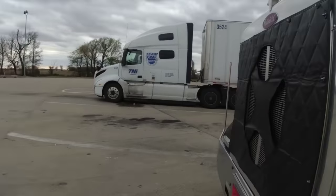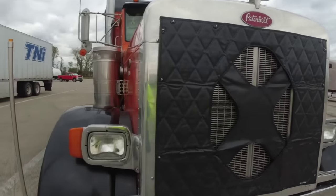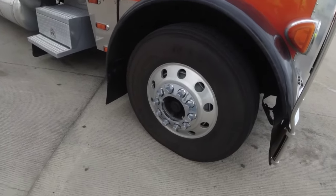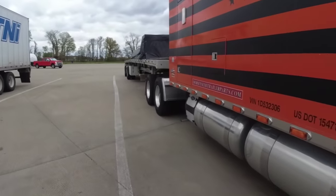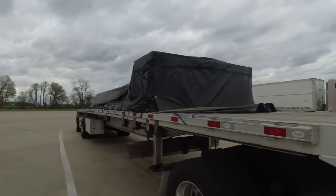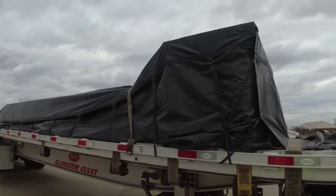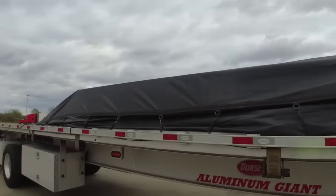All right, we'll start in the front up here. Oh, I had to put my winter cover on yesterday, too. I got to take that off. But I lost my hubcap cover thing right there. That doesn't affect the performance of the truck. This is what we loaded. My tarp's blowing around. I got to fix that. The wind has been unbelievable. They're wooden crates. Tarp job's holding up pretty good, actually.